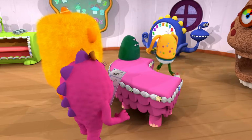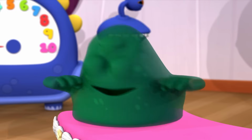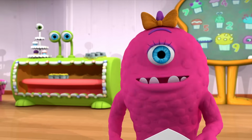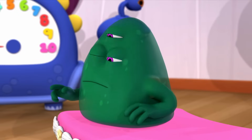Oh, I'll do it! On the shelf! Can we eat them? I don't think so, Goo. Do you? Nope, me either. Did we do something in the wrong order again?